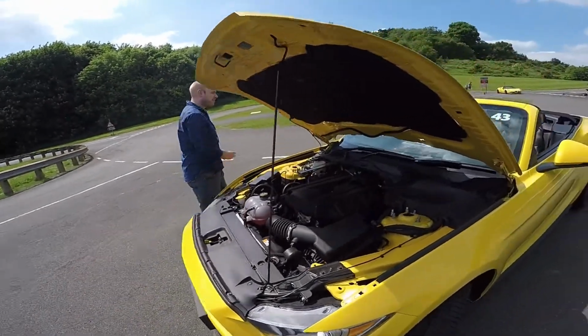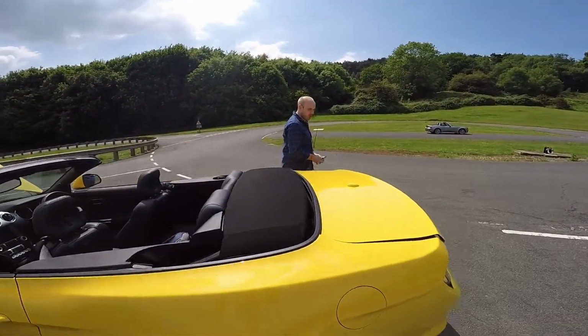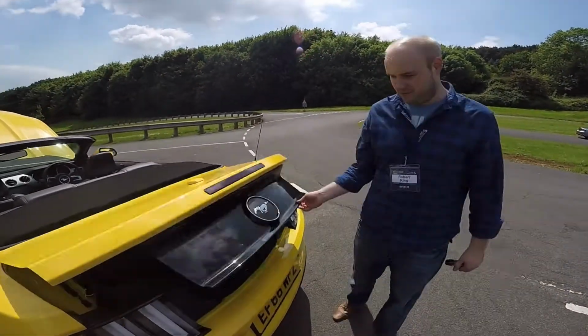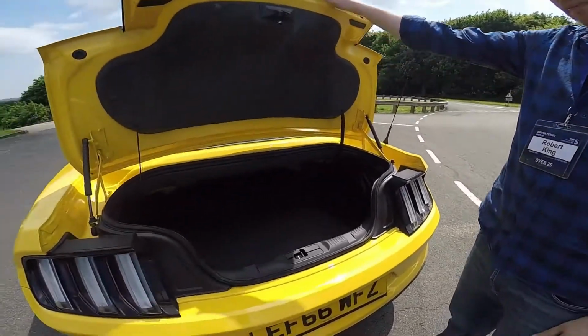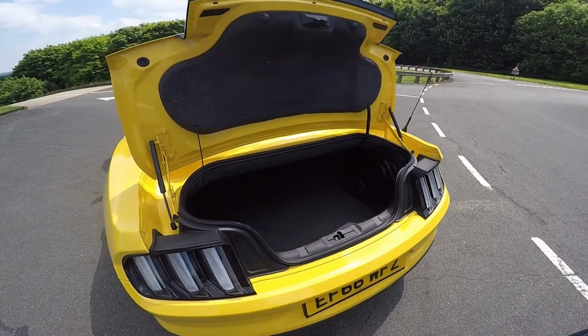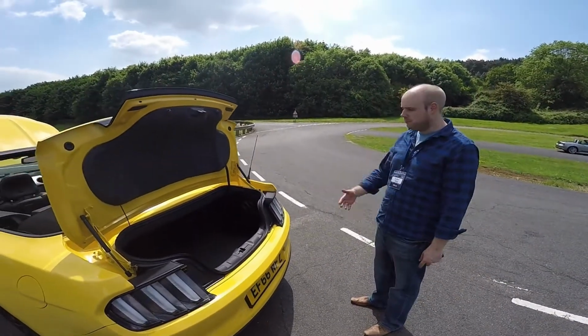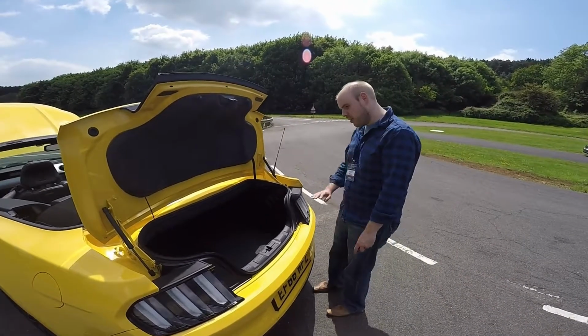If we head to the other end, now we've got the boot, which I would say I could get into, no problems there. Pretty spacious, again, considering it's a Mustang. You think that it's probably not very convenient, practical, but you could easily get a week's shopping in there, probably more.